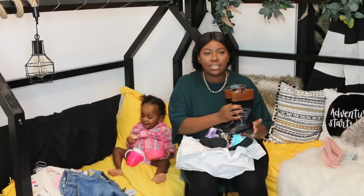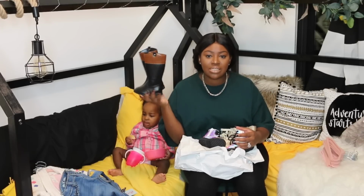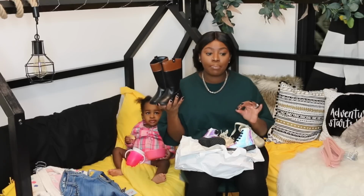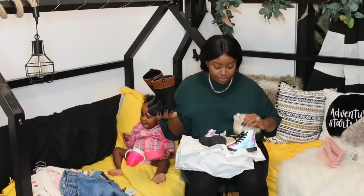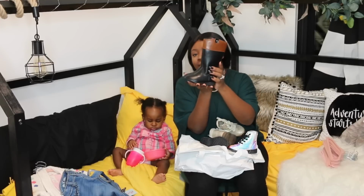Well, she's actually still a size 3, but she can kind of sort of fit a 4 with the sock, and she'll be growing into a 4. A 3 is perfect for her to where it doesn't slip or move, but at the same time, I'm not really gonna buy any more 3s. So I just bought her a bunch of boots and stuff. These here are super cute. It's like a little riding boot.